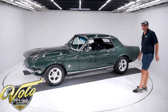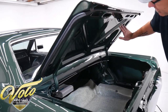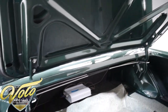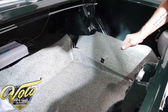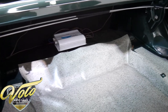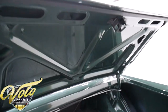The inside's just as good. Trunk pops right open. Steve did a great job under the trunk lid and the jam. I mean, that is just pristine. The whole trunk compartment is all solid metal, all painted. It has a new mat down on the floor here. It's got a stereo amplifier. Weather strip is up here on the trunk lid. That's been replaced.